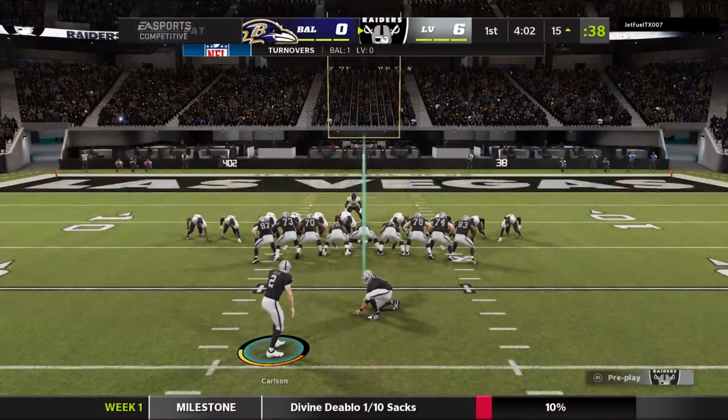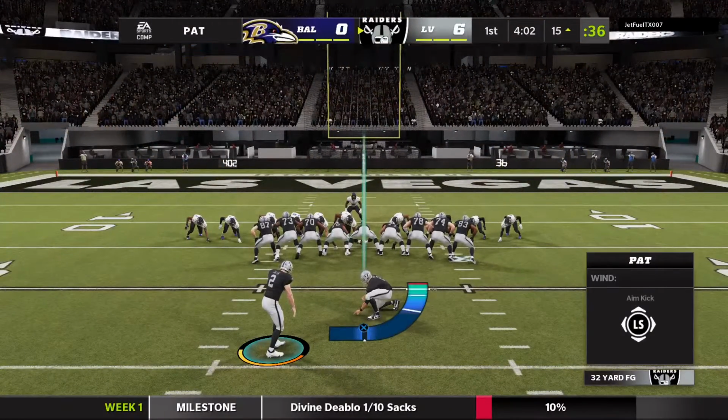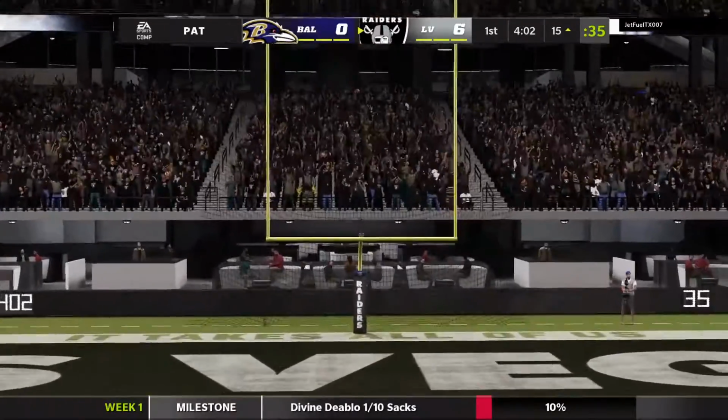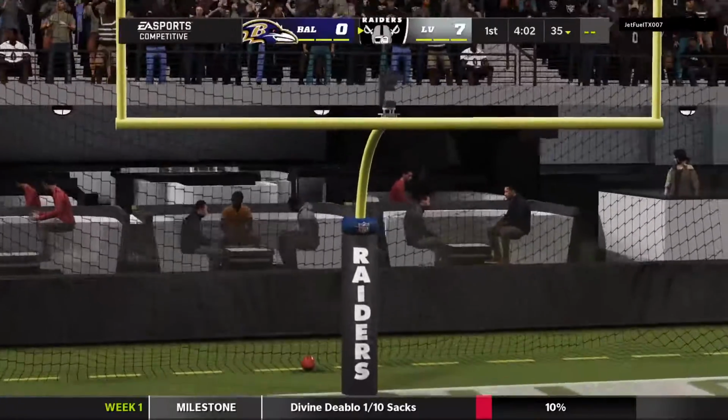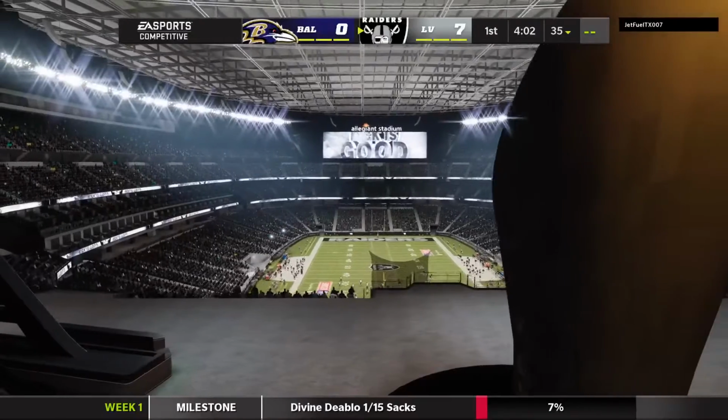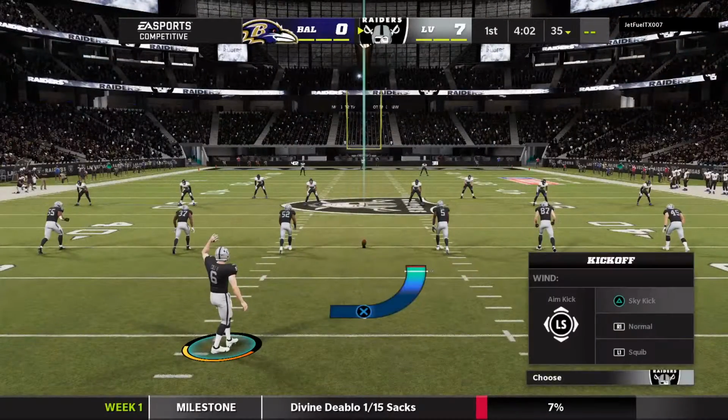So this defense clicking early in the year, week 1, the return for a touchdown. The organization made a concerted effort in the offseason to improve this defense. I have to say they like the early returns. Extra point by Carlson, up and good. And it's now a 7-0 game.